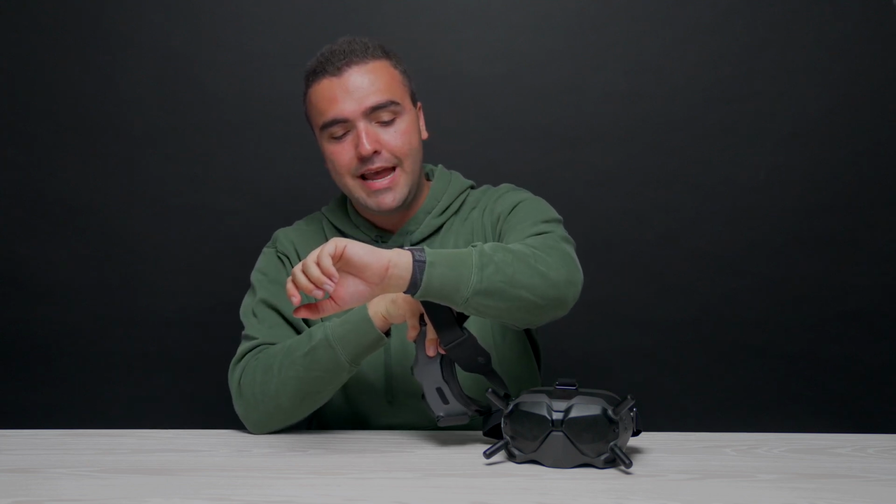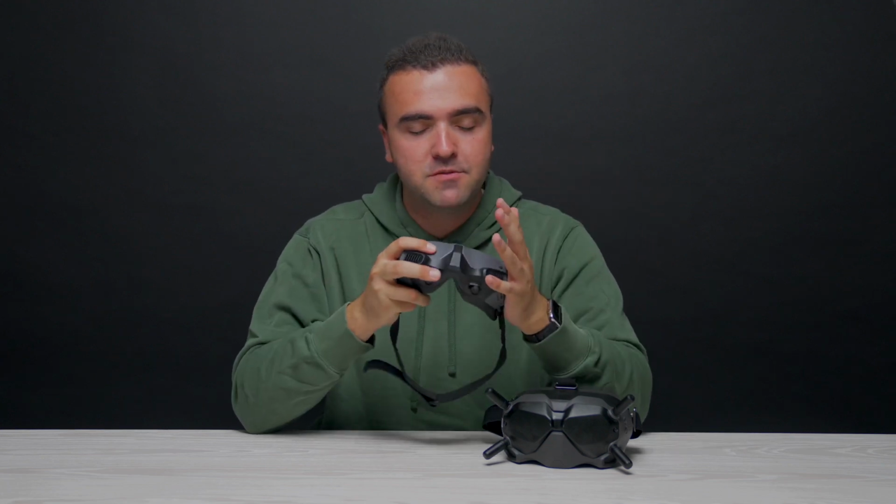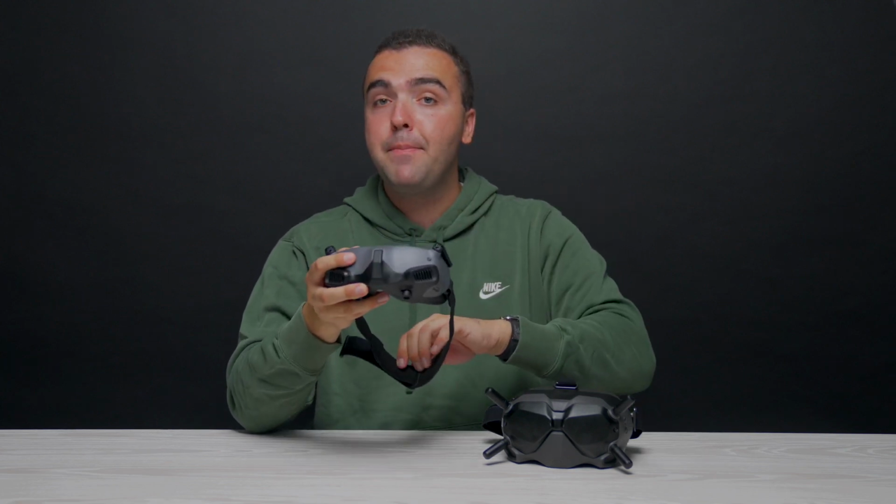Now, as of recording this video and uploading it here, August 28th, 2022, the Goggles 2 are only compatible with the Avata, but I could see them opening it up to other drones because within the UI, you've got the ability to easily switch between devices. So we'll see what DJI ends up doing. They always have some tricks up their sleeve, like a couple of months after product releases. So we'll see what happens, but as of now, these are currently only available for the Avata, and they make the experience just that much better.